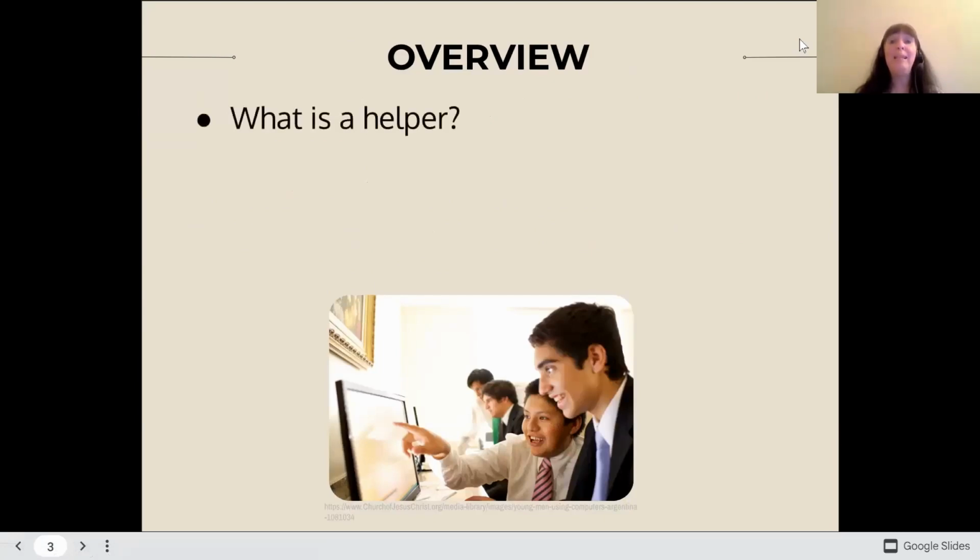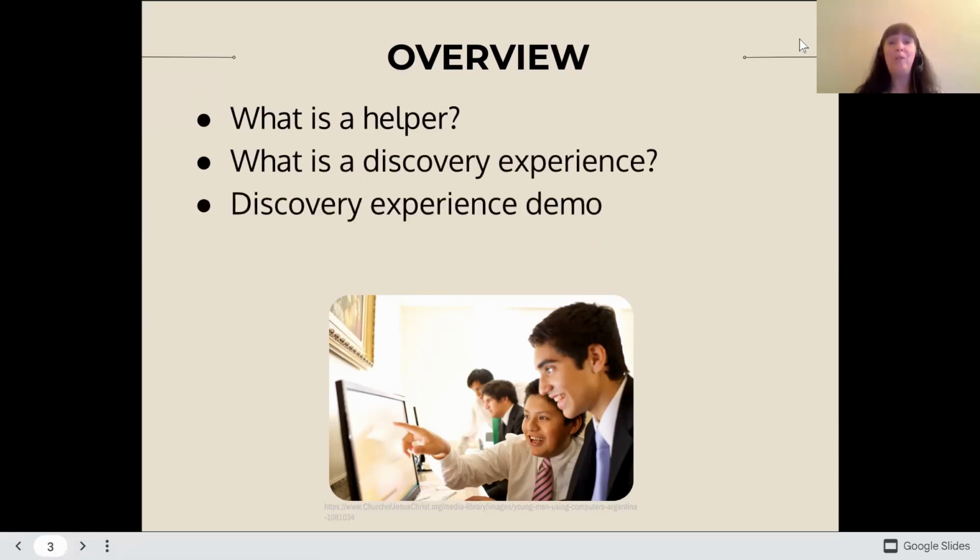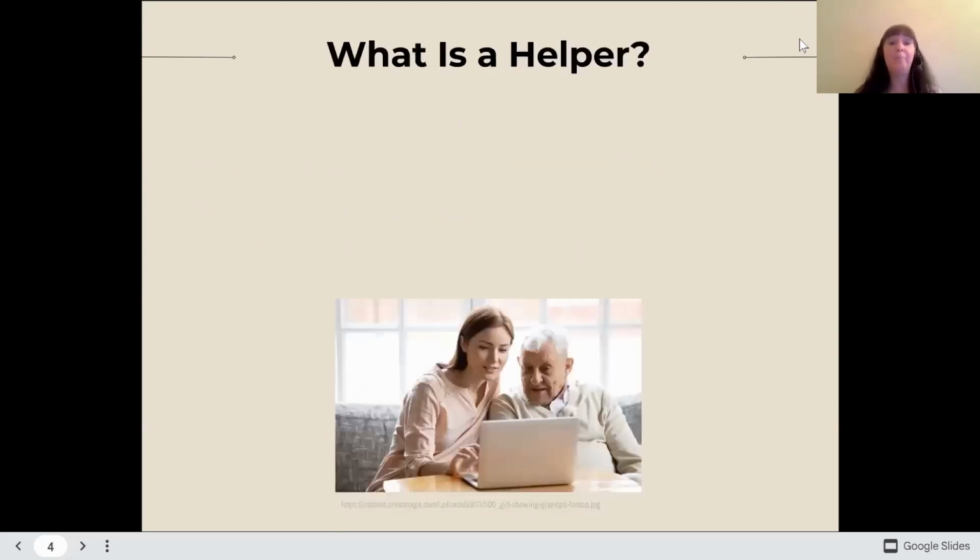So let's look at what we're going to be covering in this class. First of all, what is a helper? Just so we're all on the same page. Then what is a discovery experience? Then we will have a demo with Jody Baxter, who is in my ward, and she has graciously consented. She and I have already had a discovery experience, and we had already planned to do a follow-up, which she's willing to share with everybody. So we will be doing a second discovery experience with her today. And then finally, after the demo, we'll have tips for preparing, which will be a preview for next week.